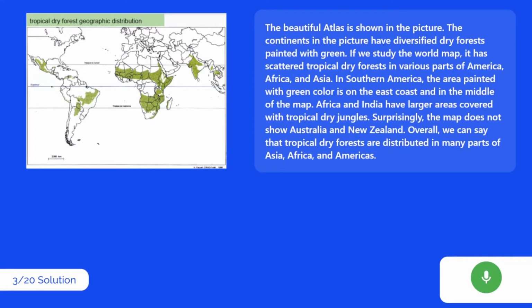The beautiful atlas is shown in the picture. The continents in the picture have diversified dry forests painted with green. If we study the world map, it has scattered tropical dry forests in various parts of America, Africa, and Asia. In Southern America, the area painted with green color is on the east coast and in the middle of the map.